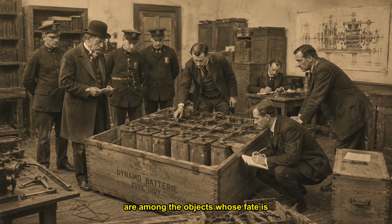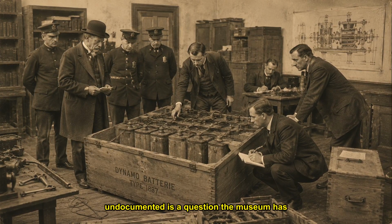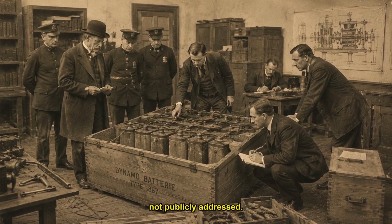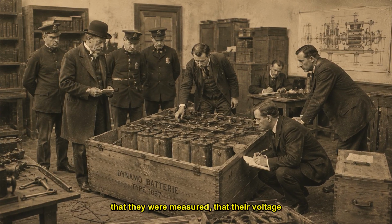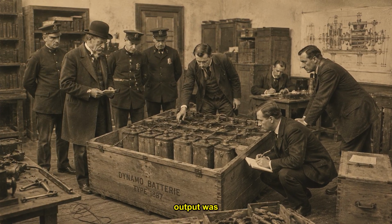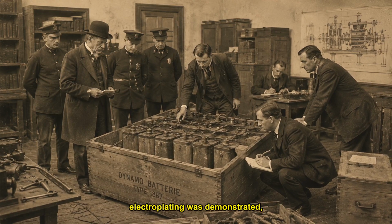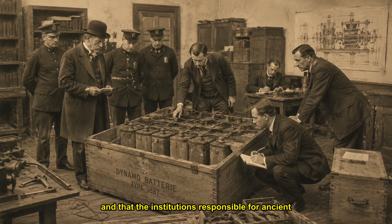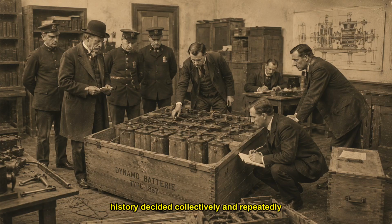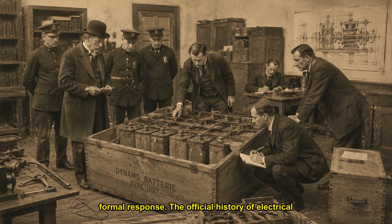Whether the 9 jars are among the objects whose fate is undocumented is a question the museum has not publicly addressed. What is certain is that they existed, that they were measured, that their voltage output was replicated, that their potential connection to ancient electroplating was demonstrated, and that the institutions responsible for ancient history decided, collectively and repeatedly, that none of that was worth a formal response.